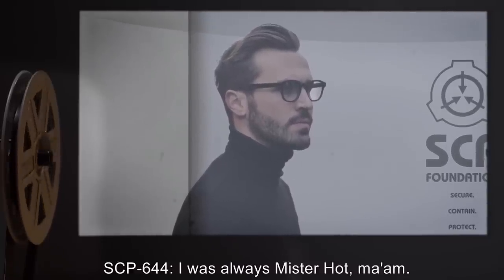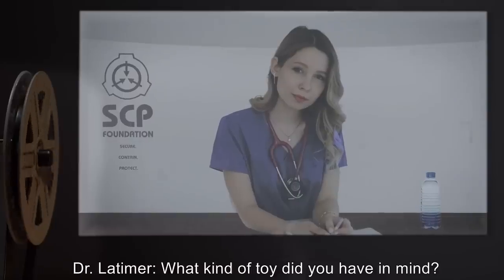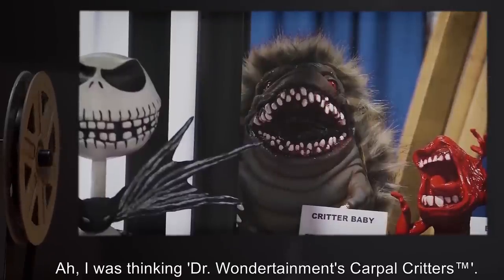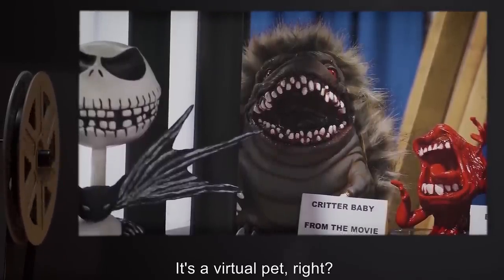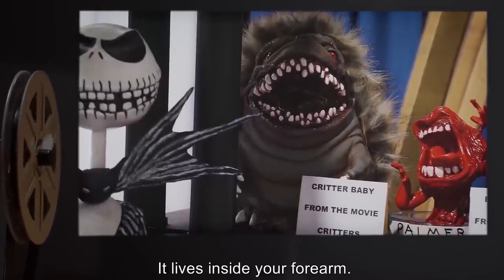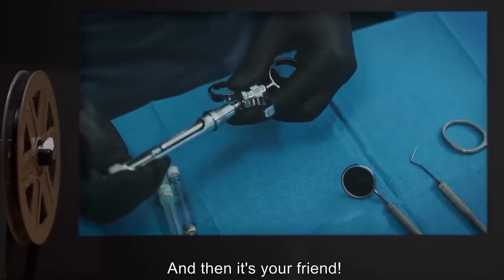SCP-644. I was always Mr. Hot, ma'am. Now, are you interested in my product or what? Dr. Latimer, what kind of toy did you have in mind? SCP-644. Ah, I was thinking Dr. Wondertainment's Carpal Critters, trademark. It's a virtual pet, right? But it's not in a computer. It lives inside your forearm. Some local anesthesia hollows the whole thing out. And then it's your friend.